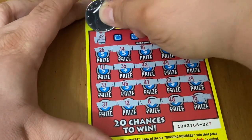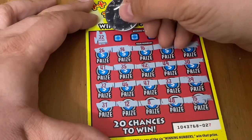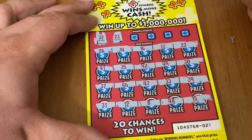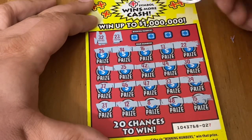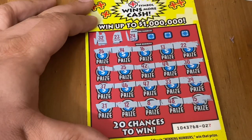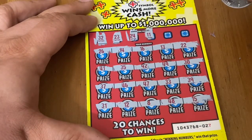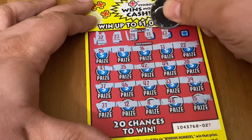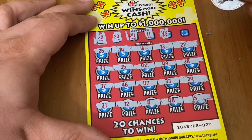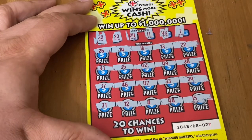All numbers on this guy. 32. Don't see a match there. 23 looks like a one-off to me. Number 24, don't see one of those. Number 11, not there. How about 43? Got 41 and 42. Can't go up one more, unfortunately. And the last number is number 7, so no love on ticket 27.